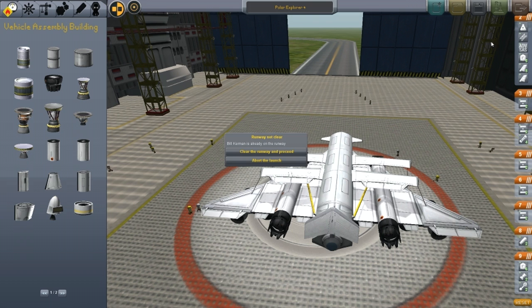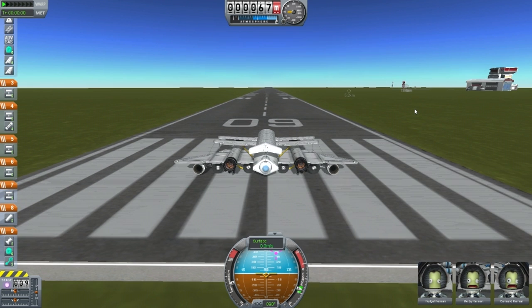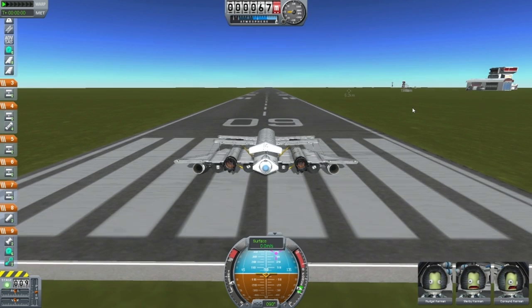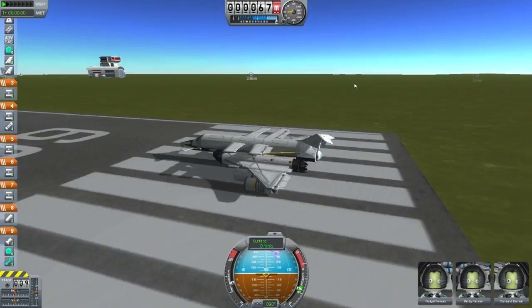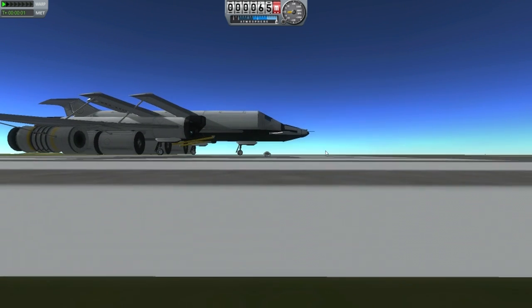Let's try this again. Bill Kerbin is already on the runway. Get him out of the way. Oh, it's got explosions happening. All right, who do we got? Hoodgal, our first man on the moon. Murby and Coldmund. All right, let's get these guys out. I'll trust Hoodgal this time. Good job.